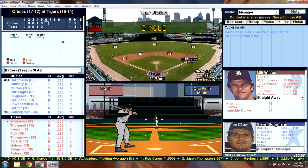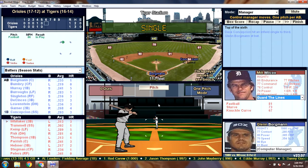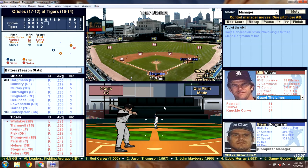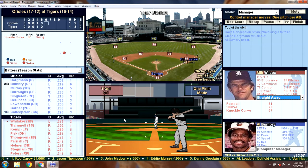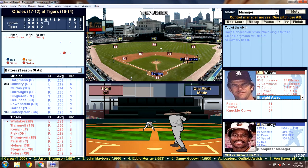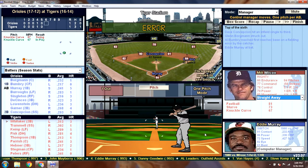Dave Concepcion is going to have an infield single, so not the best way to start the inning. Maybe we can turn two with Borgman. No, Borgman's going to strike out. So one down with a runner at first for Al Bumbry. Bumbry's got good speed, so it's going to be tough to double up. Regardless, he pops up. Oh, to the catcher, and Parrish makes an error. So everybody's safe, and that's not a good sign with Eddie Murray coming to the plate.